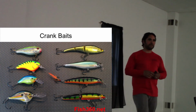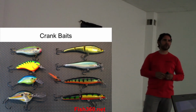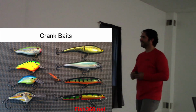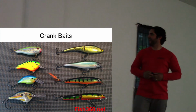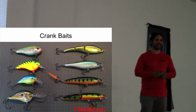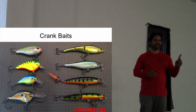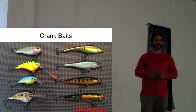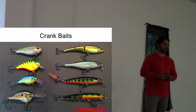What's the best crankbait? Any guesses? If you look at that picture there, which one would you pick? Which one would you say is the best? The yellow. That one right there? Yeah. Okay. Any other boats? Sabile on the top. Sabile? Yeah. Okay. One more. One right there? Yeah. Ooh, the Rapala. Yeah, the VX Venom. That's a really good one. What if I told you all of them?